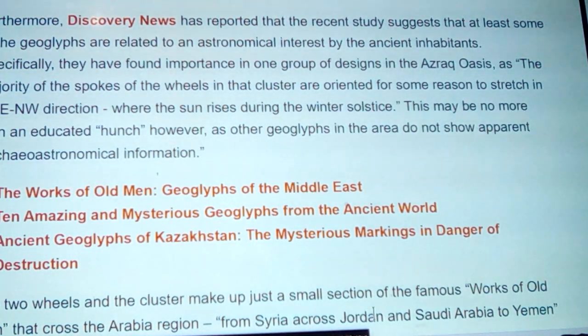Furthermore, Discovery News has reported that the recent study suggests that at least some of the geoglyphs were related to an astronomical interest by the ancient inhabitants. Specifically, they have found importance in one group of designs in the Azraq Oasis. You'll see these listed as the Azraq Oasis ones, but there's a cluster around the Azraq Oasis where they've done them. But then again, that's like 7 out of thousands.